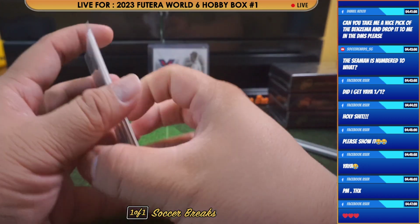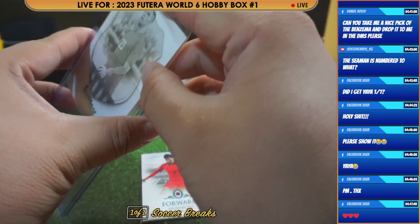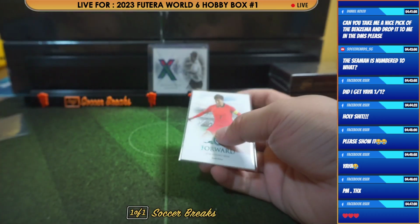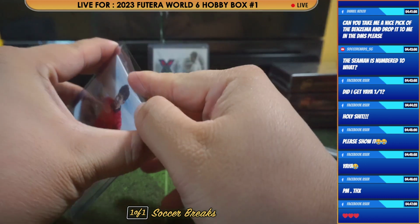I'll do the top loading. Anyway, I'll just do the top loading now. I thought of waiting till the end of the break, but let's just do it. This won't take long anyway. At most an hour.